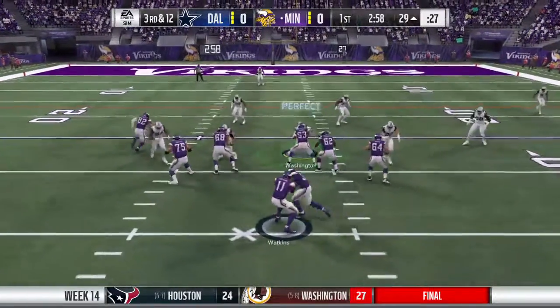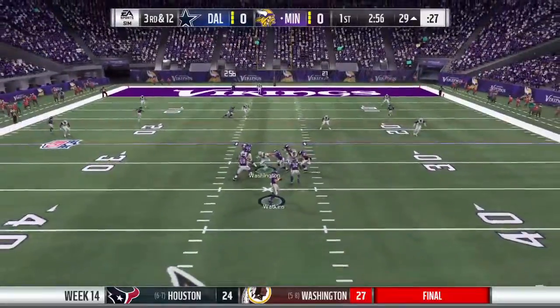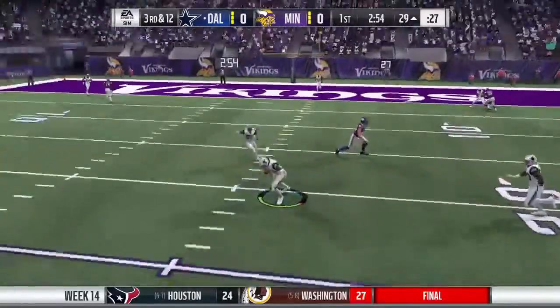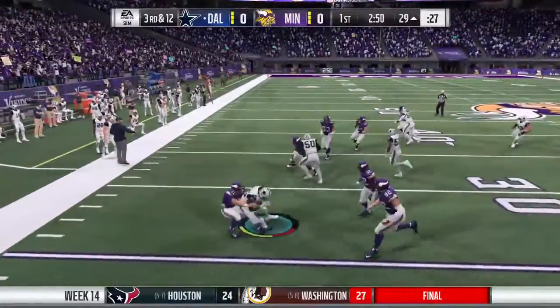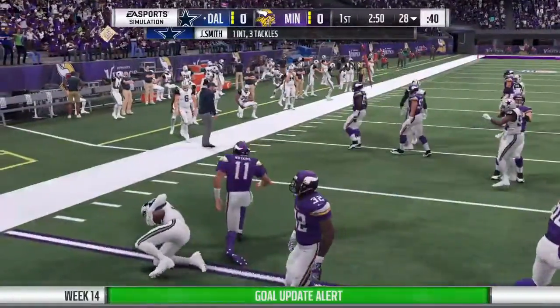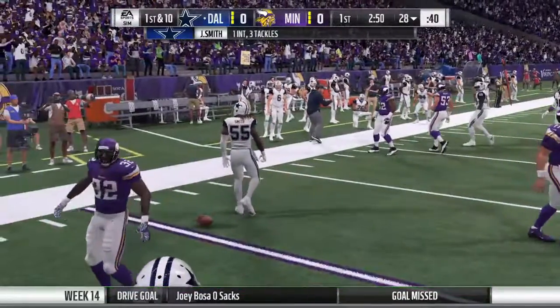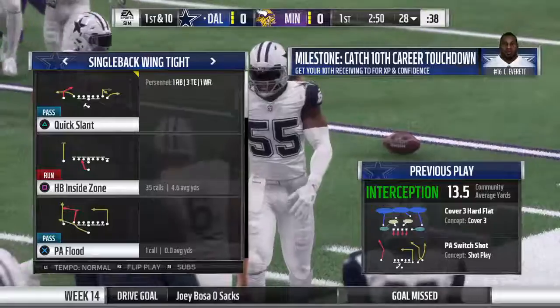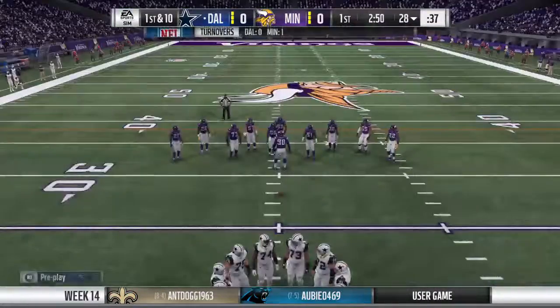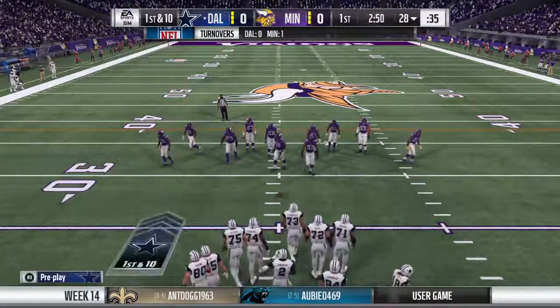Let's go. Off the play fake, Watkins, looking for his tight end Rudolph, and it's intercepted. Picked off by the linebacker, Jalen Smith. And this return is going to be halted right around the 28-yard line. And now Dallas gets set to take the field.